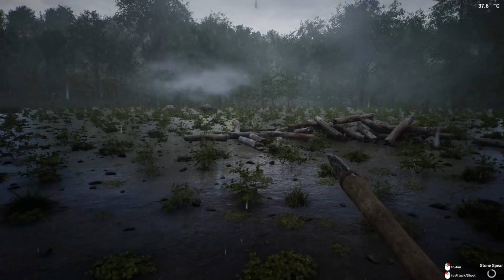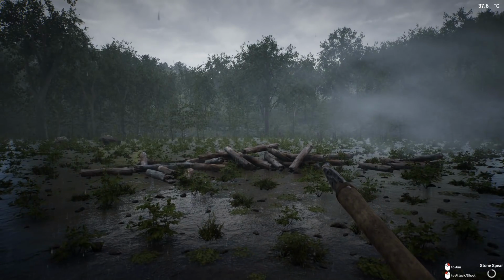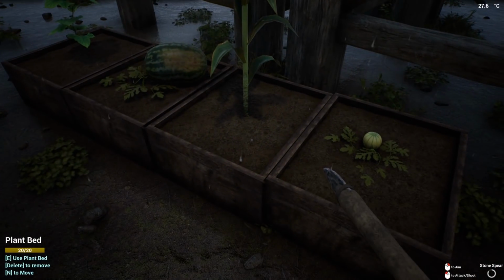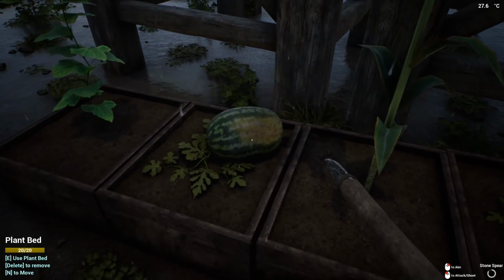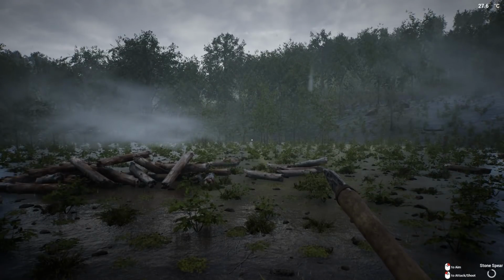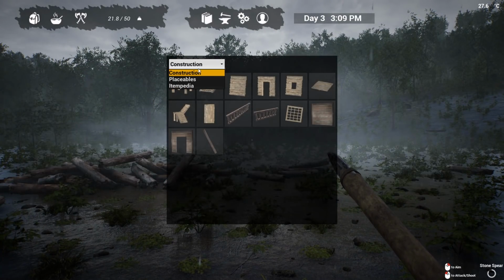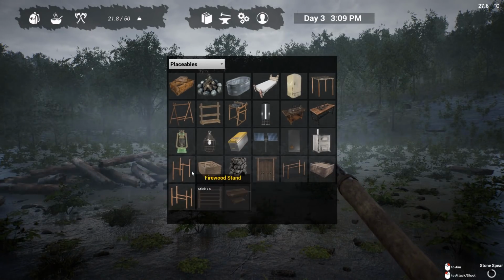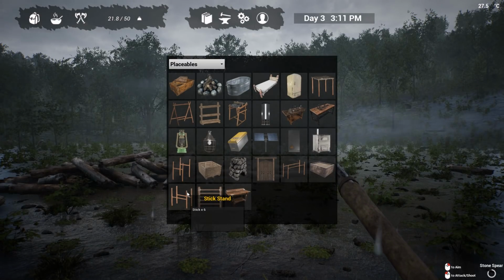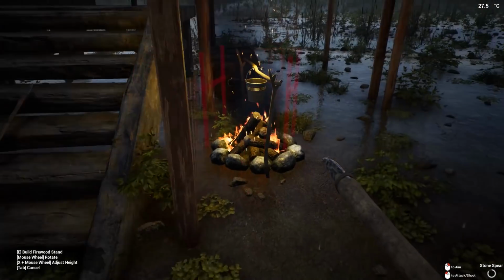OMG! The game just crashed, and I came back, and it is now raining. That's weird. Well, whatever. I guess that's good for our crops, right? Because now they're all being hydrated automatically. We don't have to worry about it, but we do have to deal with the rain and the noise. Anyway, what were we doing? We're looking for blazables. We wanted to make a firewood stand, which is 6 sticks, and a stick stand with 6 sticks. Say that 6 times fast.